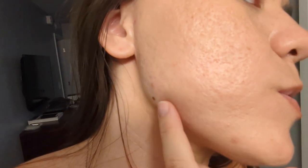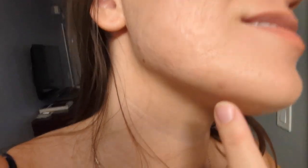That's a birthmark, by the way. Just recently discovered. This is a dry patch of skin. Okay, I don't expect that to work miracles on that. So here's at the end of 8 hours.